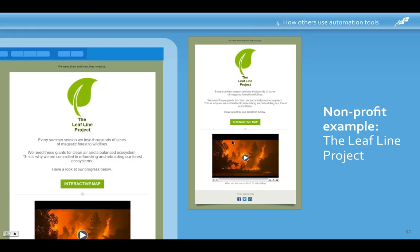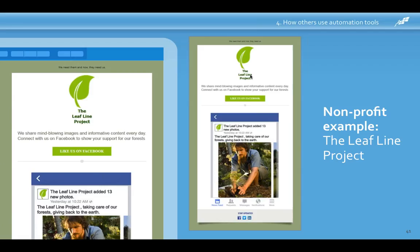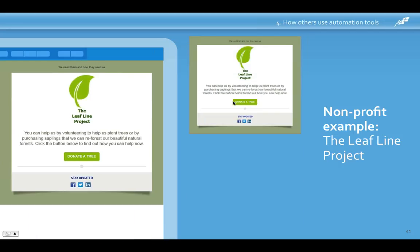Then a second email, again, look at that branding. It's just all really tight. Nice color on the outside, beautiful logo. Here's the map that someone might click on, and again, another video. And then another video. And here, an invitation to come and like the organization on Facebook. And then here, an offer to come and make a donation.